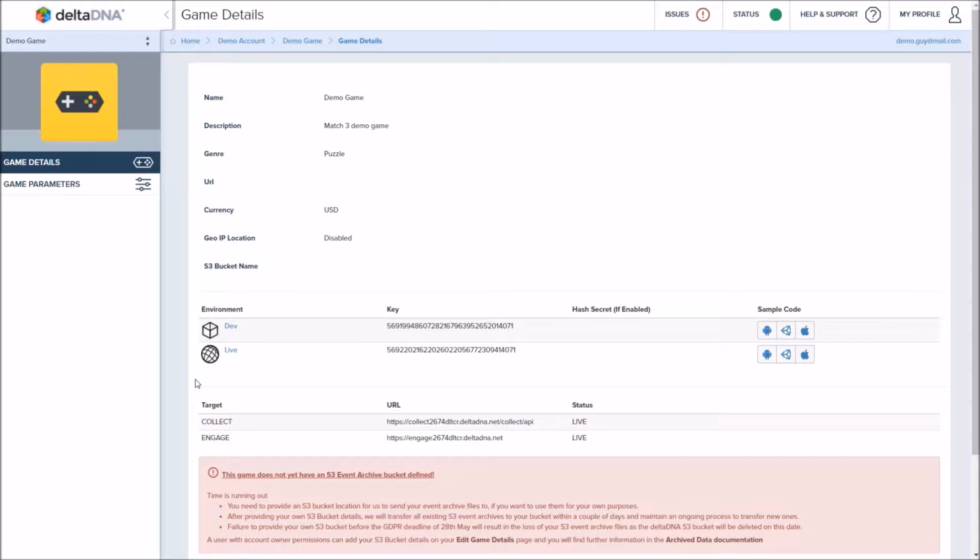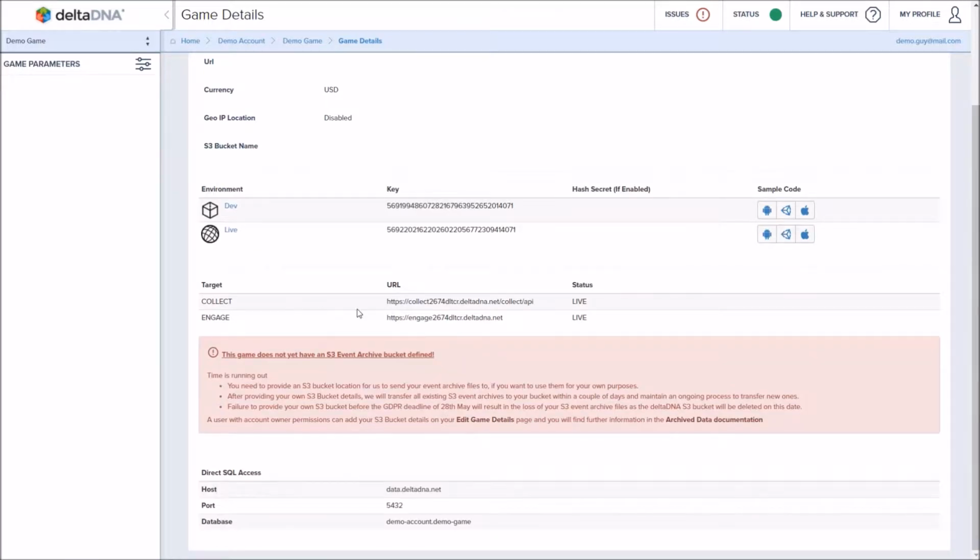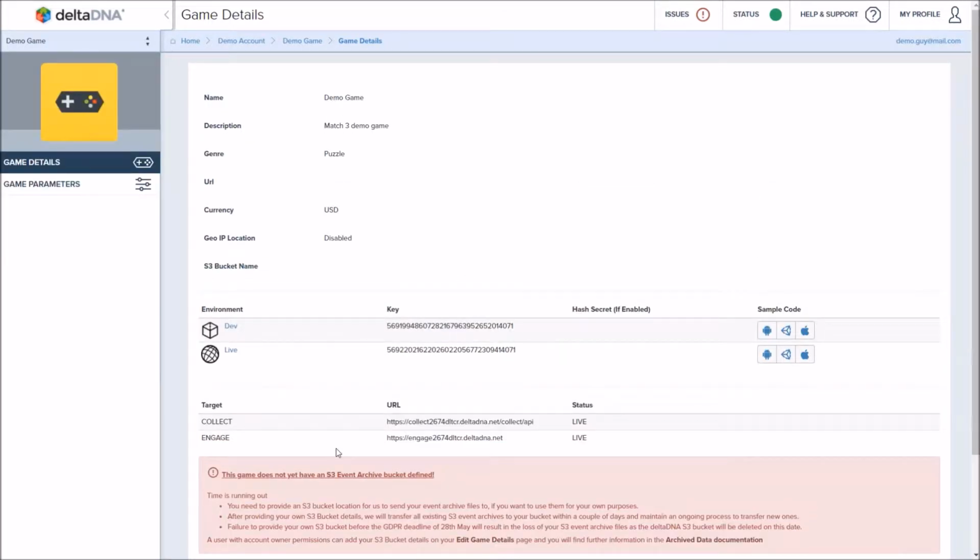So if you wanted to download any of your event data into your own systems or keep it in case you ever choose to leave us, it's another place where you can get hold of all your archive data. So what we're doing is we're now moving that to your S3 account rather than keeping it in our S3 accounts. We will still have all the events that drive the deltaDNA platform and a full archive of your data anyway, but if you want to have your own copy of the data, you'll now need to provide your own bucket.